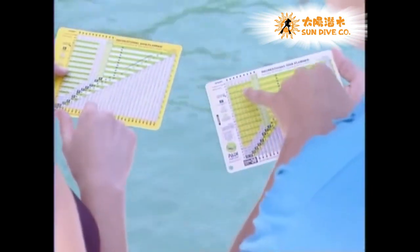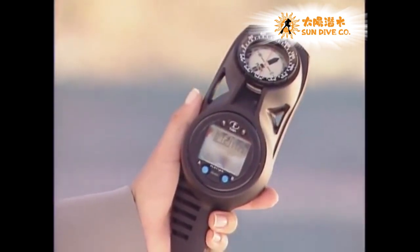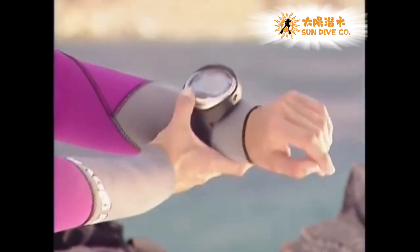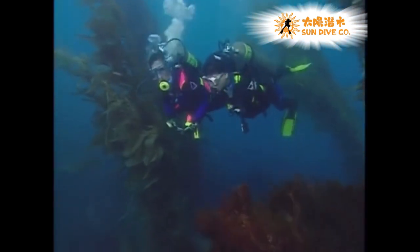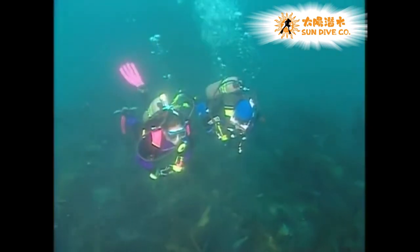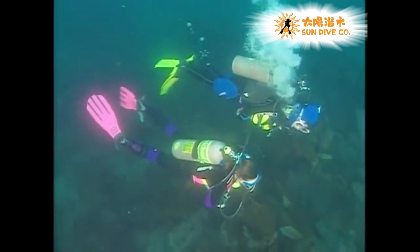Although it's important to understand table use with enriched air, using enriched air dive computers is much more popular. Computers maximize your no-stop time, especially when multi-level diving. And most will warn you if you accidentally exceed the maximum or contingency depth for your gas blend. Most also calculate your oxygen exposure, as well as no-stop time, and warn you if you near the limits of either.